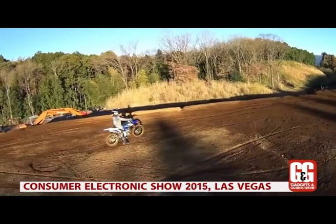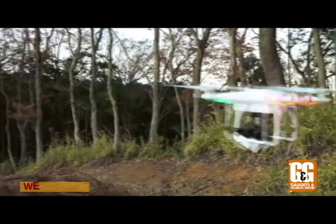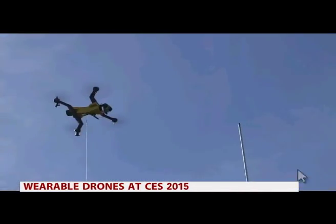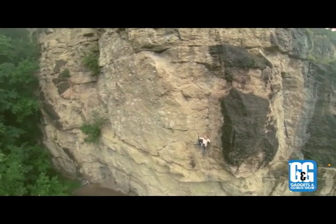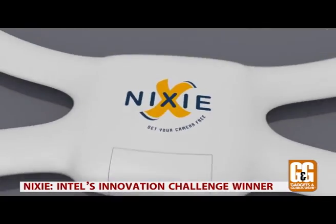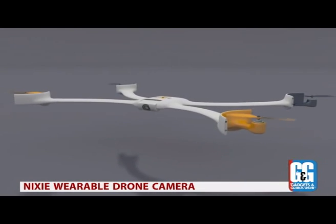Drones sure did capture imagination and literally took the camera to the skies in the year 2014. And the 2015 Consumer Electronics Show featured a couple of interesting ones. Intel invited the winner of its Make It Wearable competition, which it launched a year ago at CES 2014, on stage to demo the Nixie wearable drone.